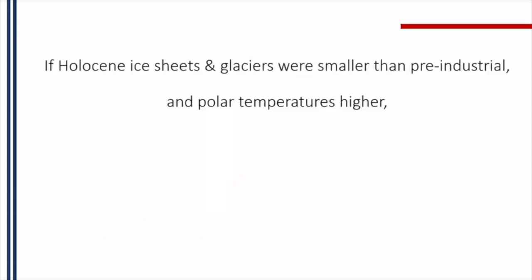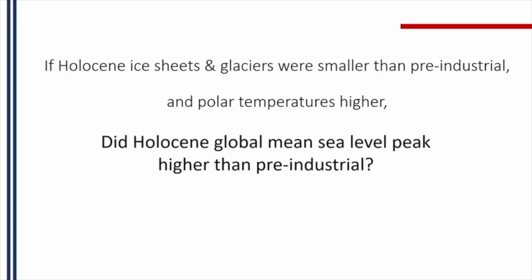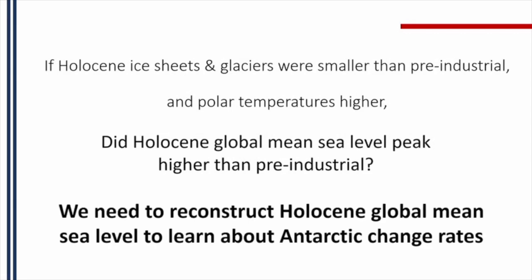So add this together. If Holocene ice sheets and glaciers were smaller than at pre-industrial and polar temperatures were higher, you might expect that global mean sea level would have peaked higher in the Holocene than at pre-industrial. And we have to sort of go at it this way. I'm going to argue, in order to get Antarctic rates of change, which is what maybe we really want to think about for future projections.